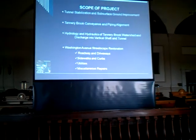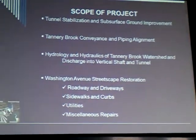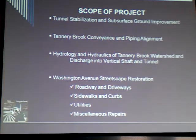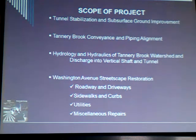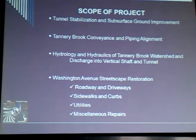So the scope of the project involves the tunnel stabilization and subsurface improvement. That's to fix the sinkhole, and I'll show you an illustration of that. Also, we're going to convey the Tannery Brook, which causes some flooding, in piping and route it down into the existing shaft. We are also under contract to complete the Washington Avenue streetscape improvements and restoration, with rebuilding the roadway, the sidewalks and curbs, utilities, and miscellaneous repairs.